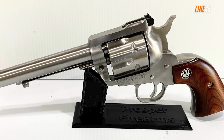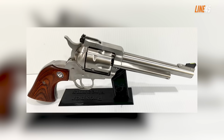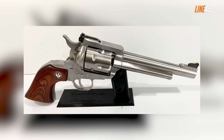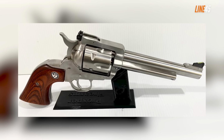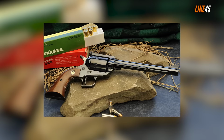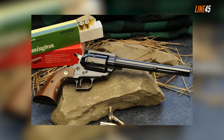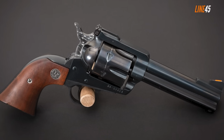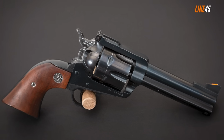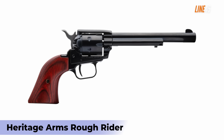All you should know is that it can empty its cylinder with no misfires. The cylinder is rugged anyway, and it's capable of withstanding high pressures. Its precise lockup maintains alignment and reliability with every shot you take. You can get the Blackhawk in different configurations. It's available in 4.62-inch, 5.5-inch, and 7.5-inch barrels, and depending on the model you get, it may weigh as much as 48 ounces, which is cool if you're using a Blackhawk for Magnum rounds.